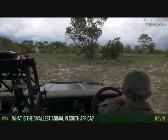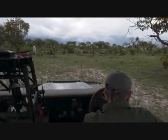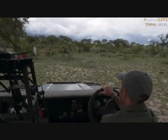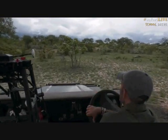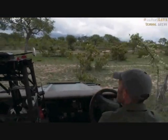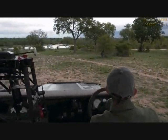Well, Kevin, you must remember that animals include all the things like insects. So I suppose a really small animal might be something like an ant. That would be the smallest animal that we get in South Africa. But I'm guessing that you mean mammal. So things like an antelope, or in this case, a rodent. The smallest mammal in South Africa would probably be something like a rodent, like a little bushveld gerbil.